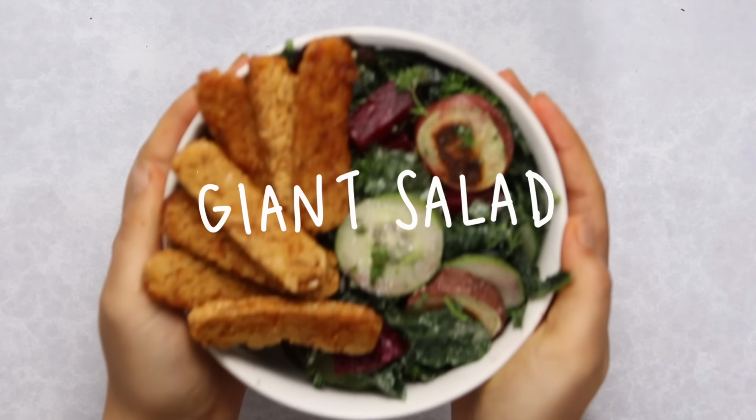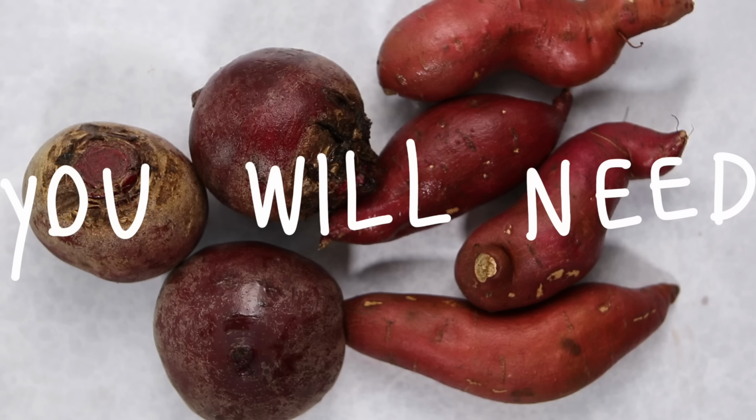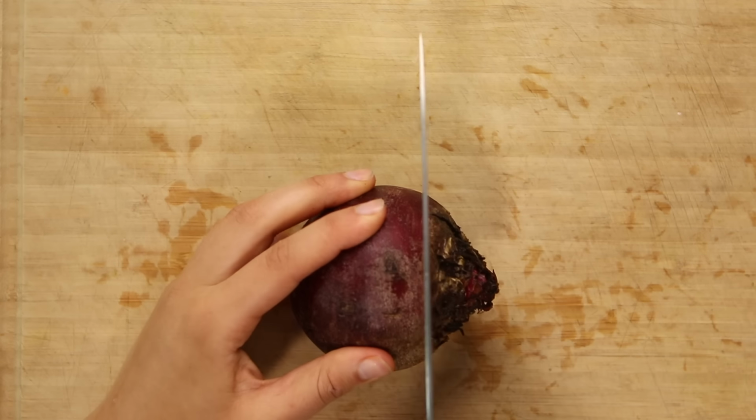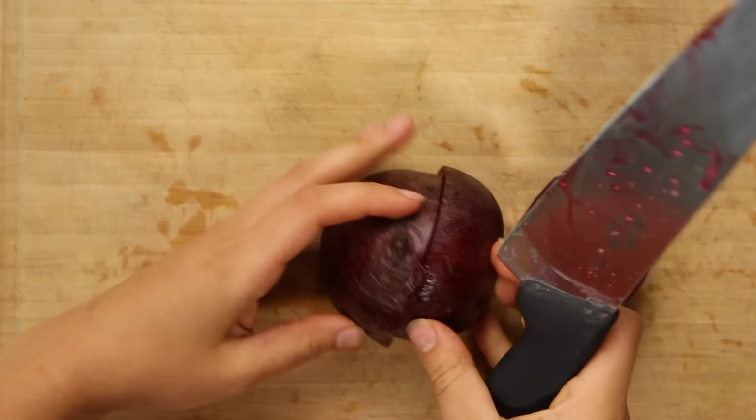Last but not least, my final meal is a gigantic salad because I love greens and I think everybody should. So to start out, I usually like to roast some veggies up. In this video, I am doing beets and potatoes, sweet potatoes to be exact.